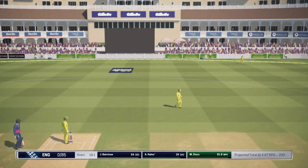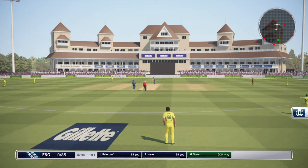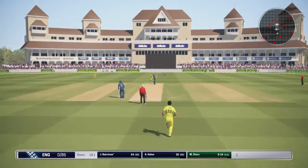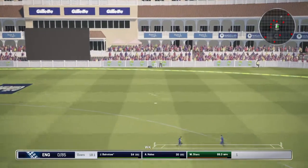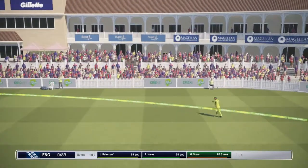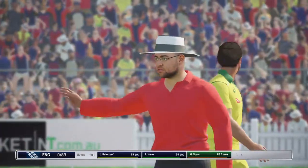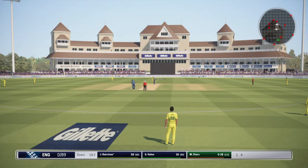And they get a single there. Oh, good shot. Plays that well. Four. You just can't afford to bowl any more like that last one.